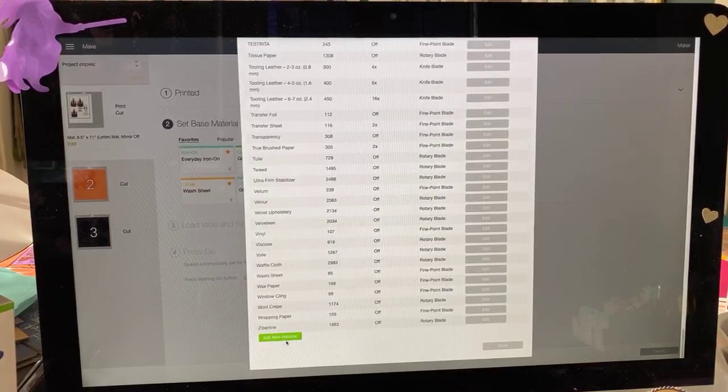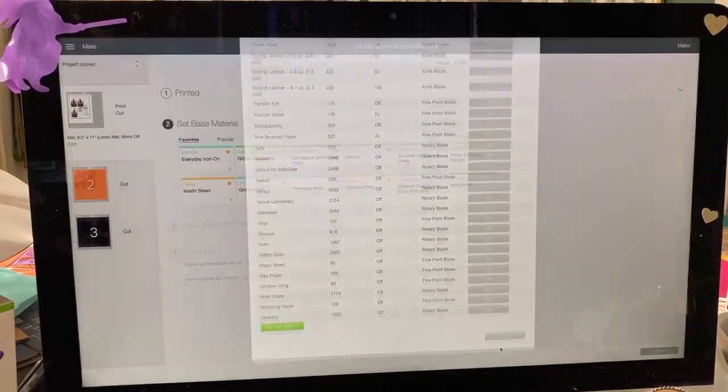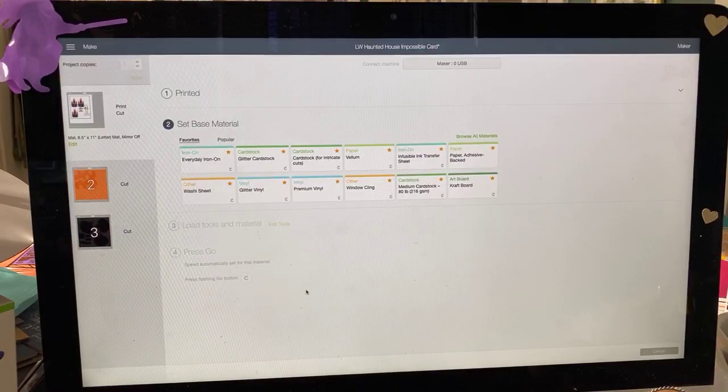Like I'd say it's every 6 weeks, and I am a daily cutter. Okay. I cut every day. So anyway, here we go.